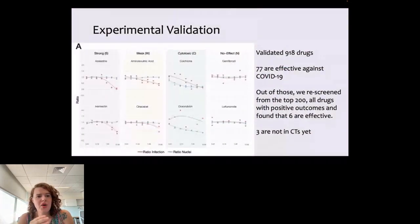So what we did next is we experimentally validated those predictions. We tested 918 drugs, and we found that only 77 were effective against COVID. We retested some of the drugs. The top 200 drugs that showed some positive outcomes were retested in different cell lines, and 4 showed to be effective. We say 6 here because chloroquine and hydroxychloroquine also counted. And 3 of those drugs were not in clinical trials.